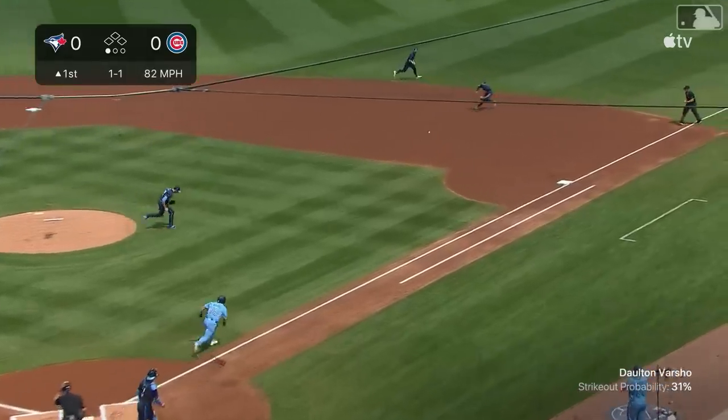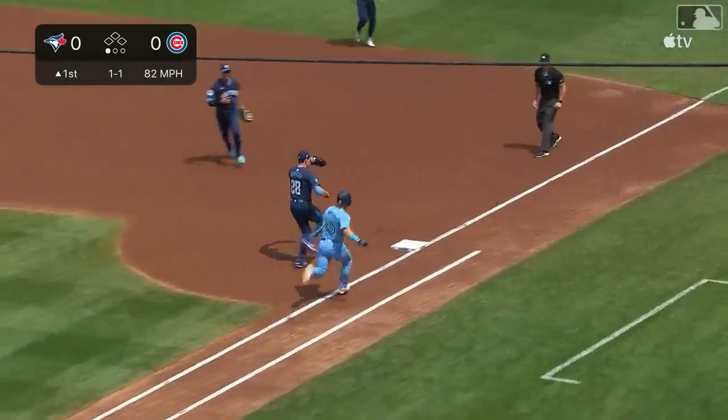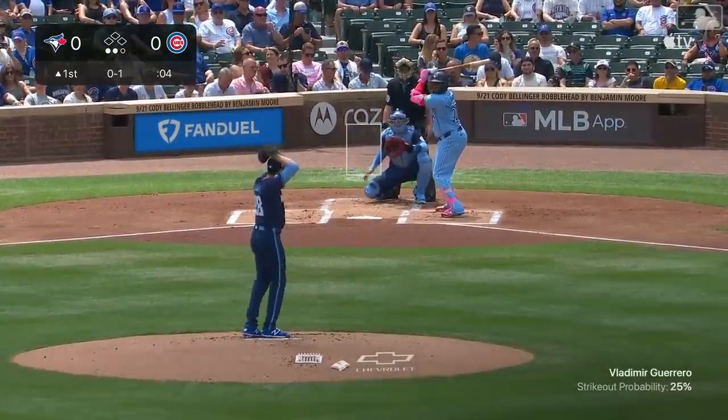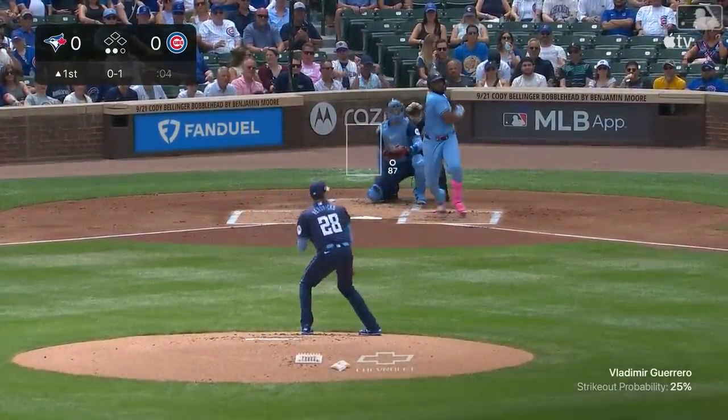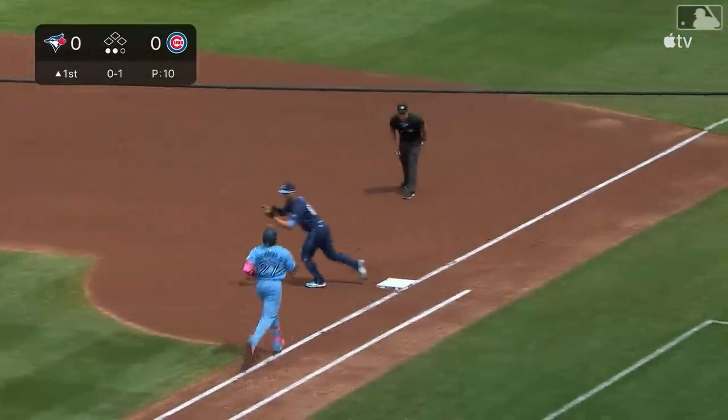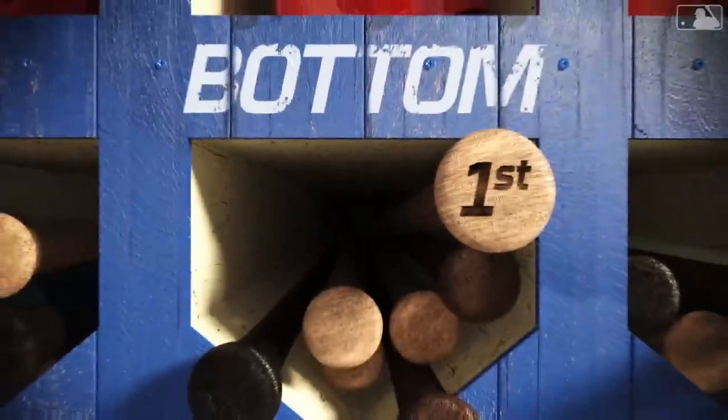Varsho rolls one over. Tough play, Varsho runs well. He is thrown out just barely at first. Guerrero homered in his last 2 games. He hits this one on the ground to Isaac Paredes at third. So Paredes started the inning with a good play. 1, 2, 3, top of the first.